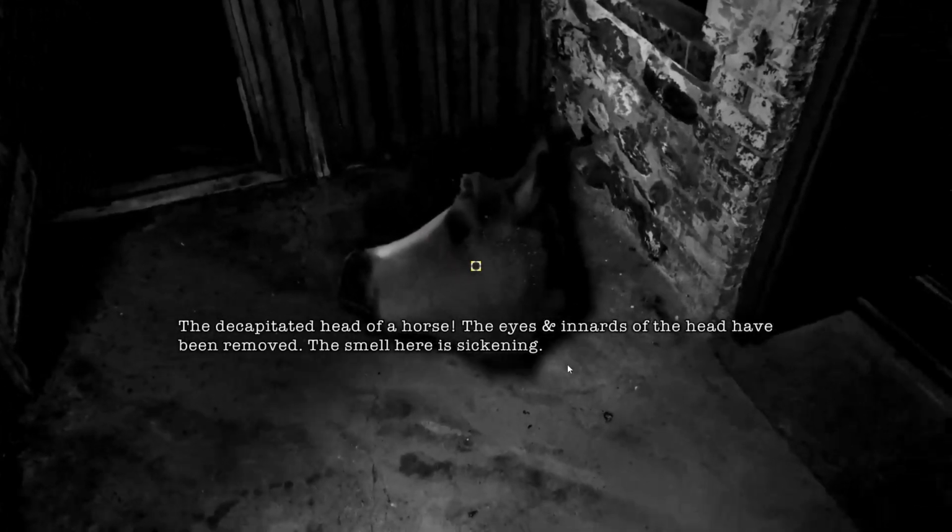Oh, that's always a great welcome. The decapitated head of a horse. The eyes and innards of the head have been removed. The smell here is sickening. All right, we're leaving. Let's go.